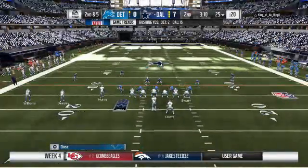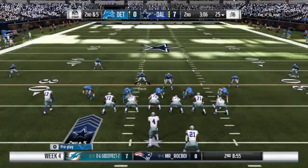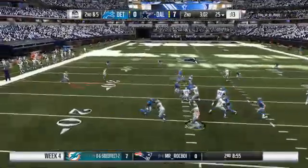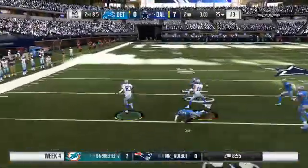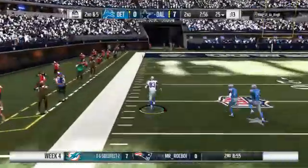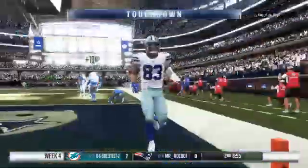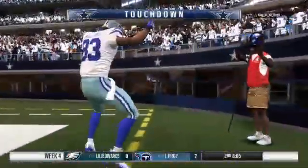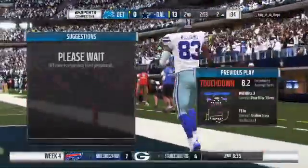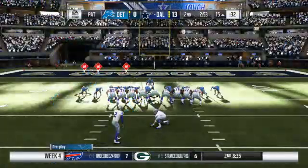Here we go, 46. 26. Second down, Prescott. Caught left side, Williams. Terrence Williams, the 30, 10, touchdown, Cowboys. 2 first-half touchdown passes now for Dak Prescott. And the Cowboys are able to show off their quick strike ability.